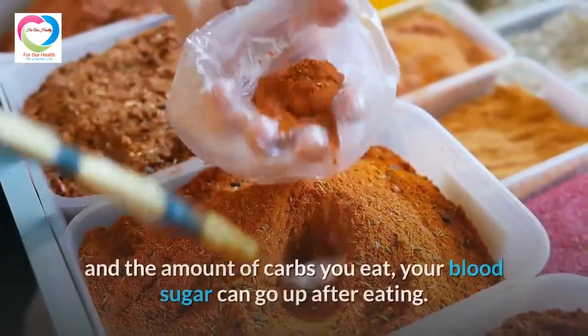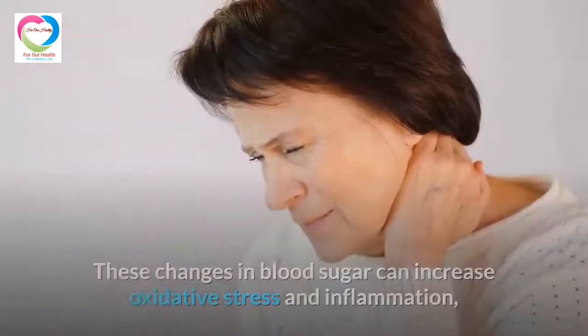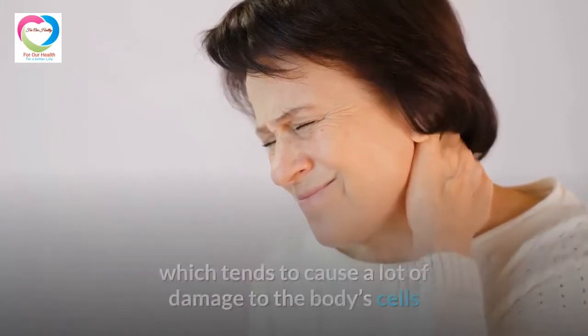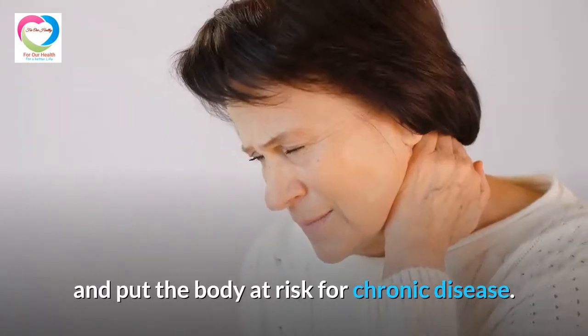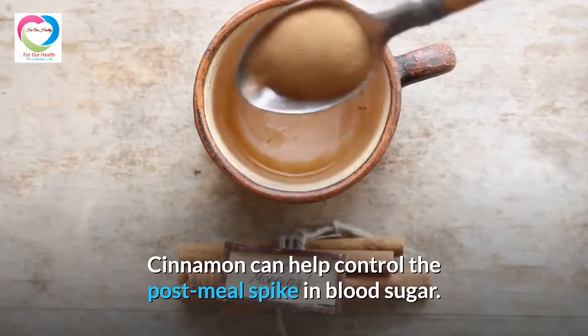Depending on the diet and the amount of carbs you eat, your blood sugar can go up after eating. These changes in blood sugar can increase oxidative stress and inflammation, which tends to cause a lot of damage to the body's cells and put the body at risk for chronic disease. Cinnamon can help control the post-meal spike in blood sugar.